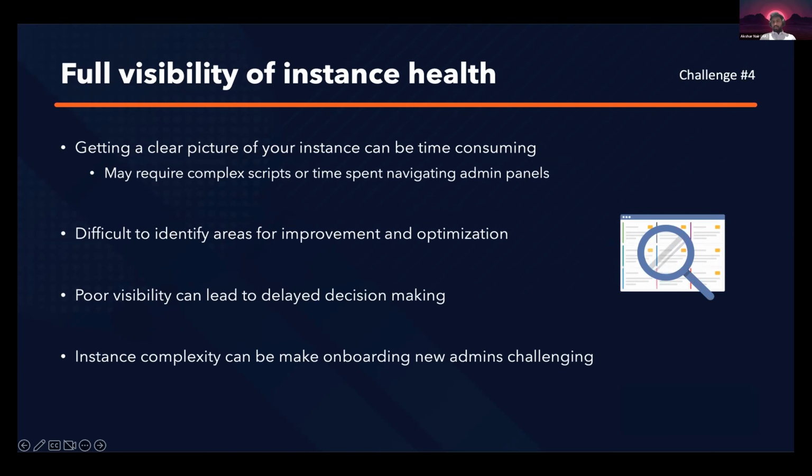The final issue that I want to talk about is performing a health check of your Jira instance. And I've split this into two parts. The first is to get full visibility of the health of your instance, because it's quite vital in order to maintain your instance.